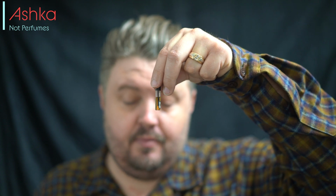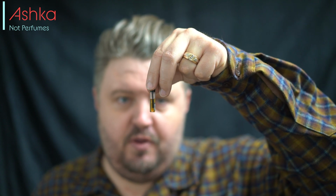All right, I decided to do another Not Perfumes. I actually like this one. I like them all, but I think this is my favorite, which is weird. I didn't think this would be my favorite. Ashka from Not Perfumes. Beautiful juice on these.